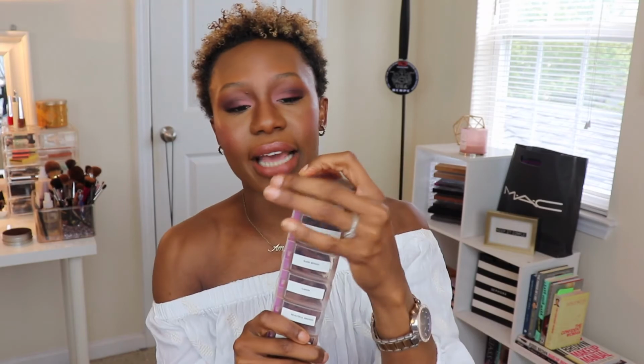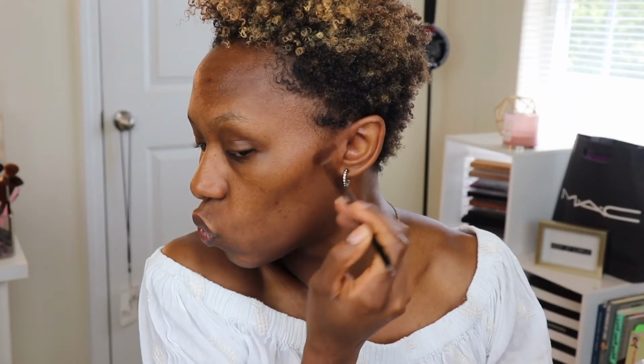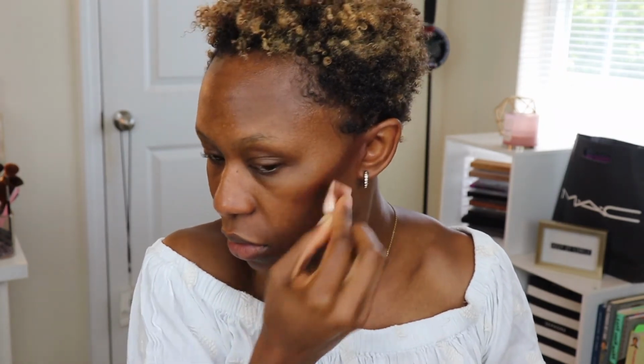I love this Ebony Brown for contouring. I love the tone. I love how it glides on the skin. It is a tish warm, but on deep skin, it's okay. It doesn't pull too warm. On me, this is way too deep. It would not work. But again, if you have deeper skin, this is a great option for you.